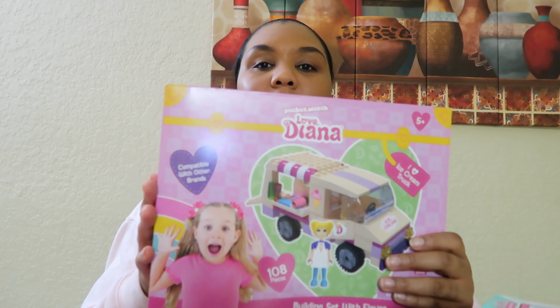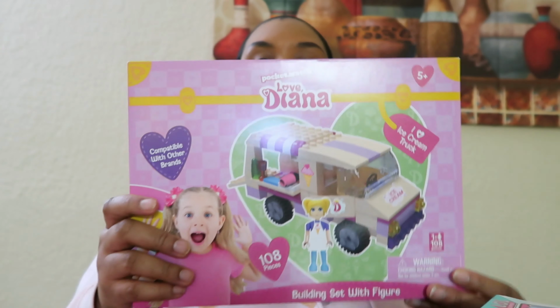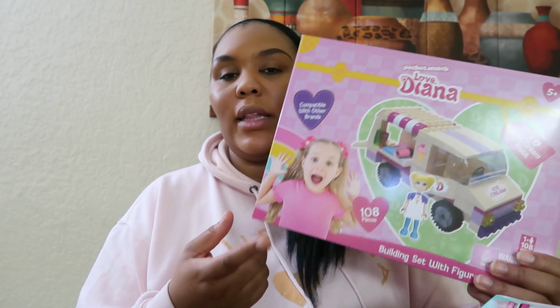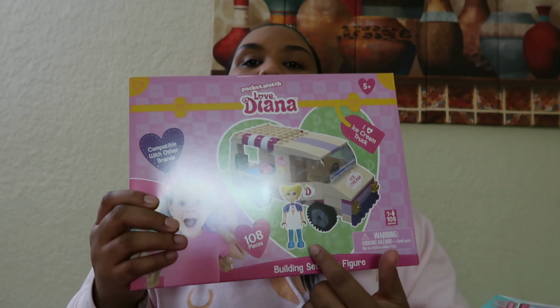And then she also got a Lego set. She's been asking for one. So this is like a little ice cream truck. And this is from a YouTuber kid, I think. Yeah, I think so. And her name is Diana. It's a cute little ice cream truck.